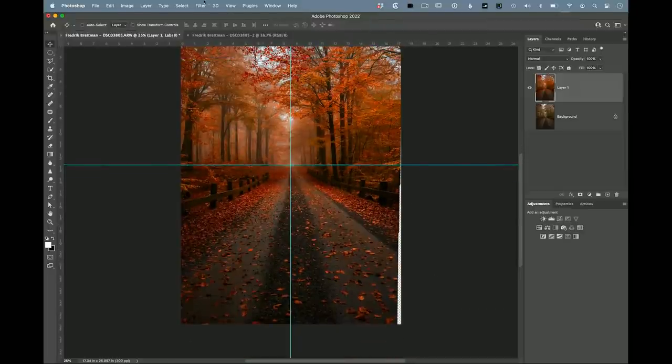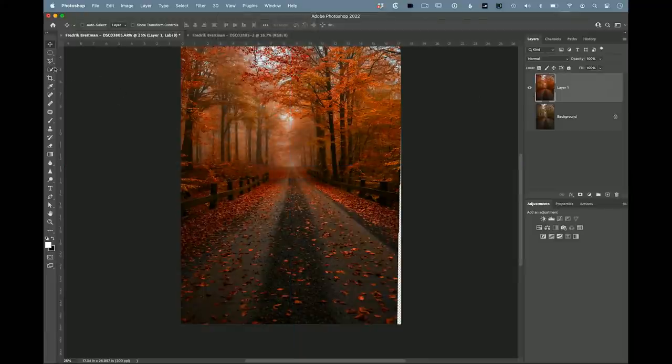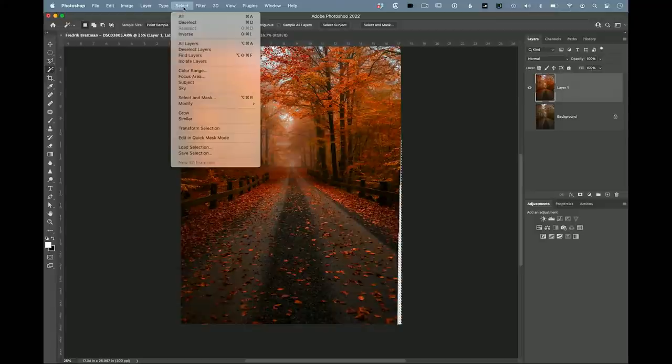All right, now let's clear the guides. We could use content aware fill. So get the magic wand tool and click in that gap. Now, don't just go to fill and hit content aware. What you have to do is go to select, modify, and expand it by 4 pixels.